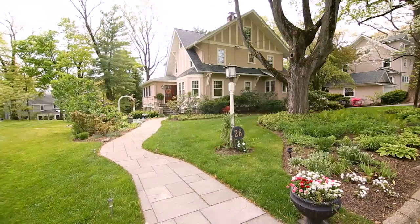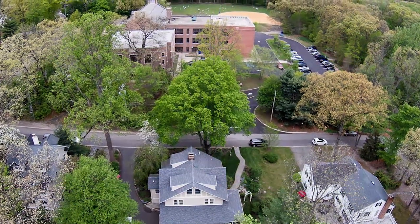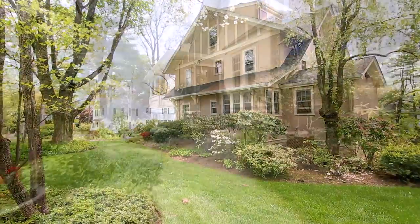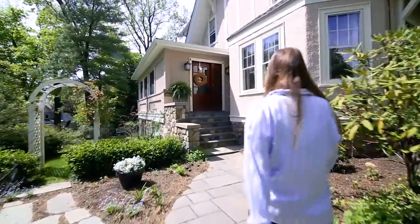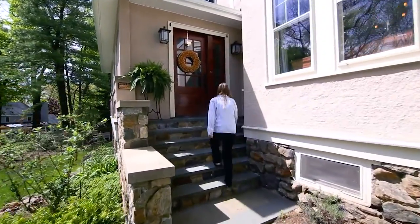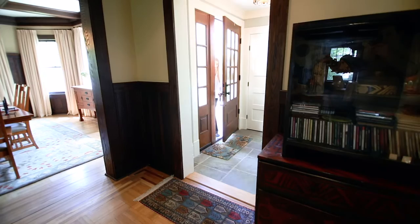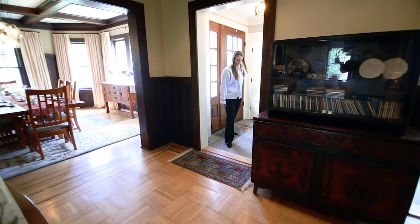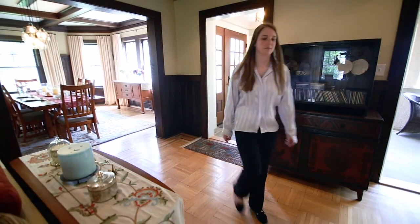On a horseshoe-shaped street across from the town's award-winning schools, this delightful home offers the perfect lifestyle. A charming bluestone path meanders to the front door. Inside the foyer, the combination of updates and craftsman design create a welcoming ambiance to the home.